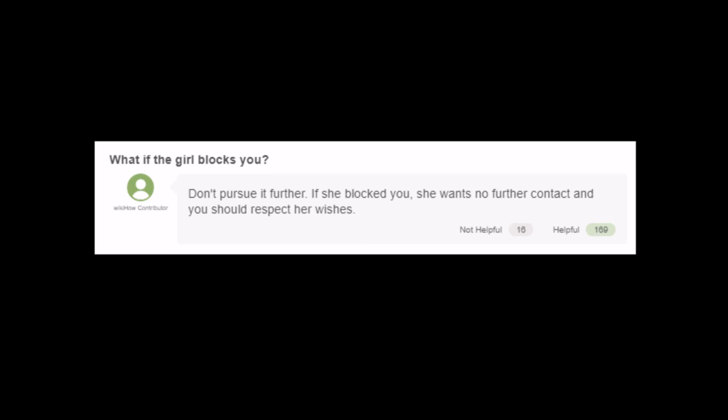Pursue her at all costs. Yeah, just show up anyway. She's just, it's all part of the foreplay. It was probably an accident, actually. She probably meant to block someone else. Yeah, exactly. Get her location on Snapchat, show up at her house. I mean, honestly, go in through the window. With the relationship games people play these days, how can you really be sure that blocking isn't just kind of playing hard to get?